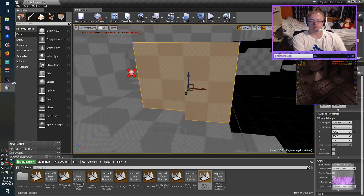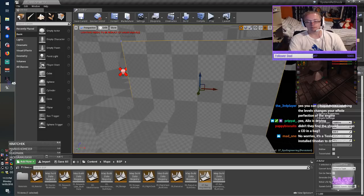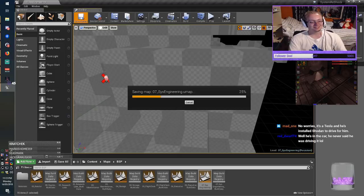Man, this is some screw stuff. Okay. Oh yeah, someone says, no worries, it's a Tesla. And he's installed Shodan to drive for him. Oh yeah, that's the point.